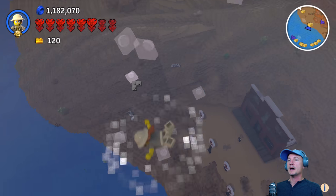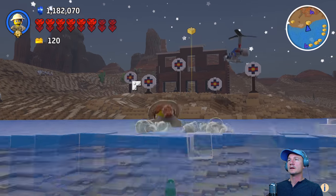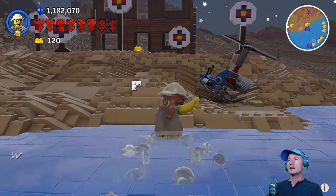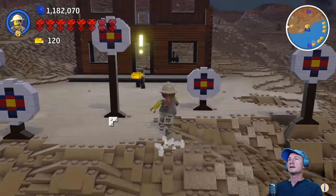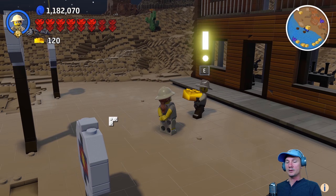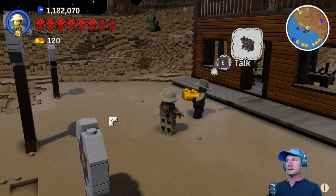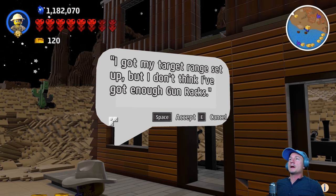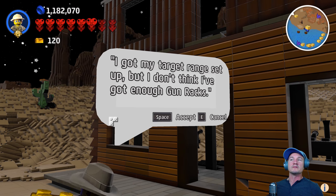This is something we have not seen yet. What is this? What the heck is this? Got a building facade. What's going on, buddy? Is this like a range, a shooting range? He wants... I got my target range set up, but I don't think I've got enough gun racks.